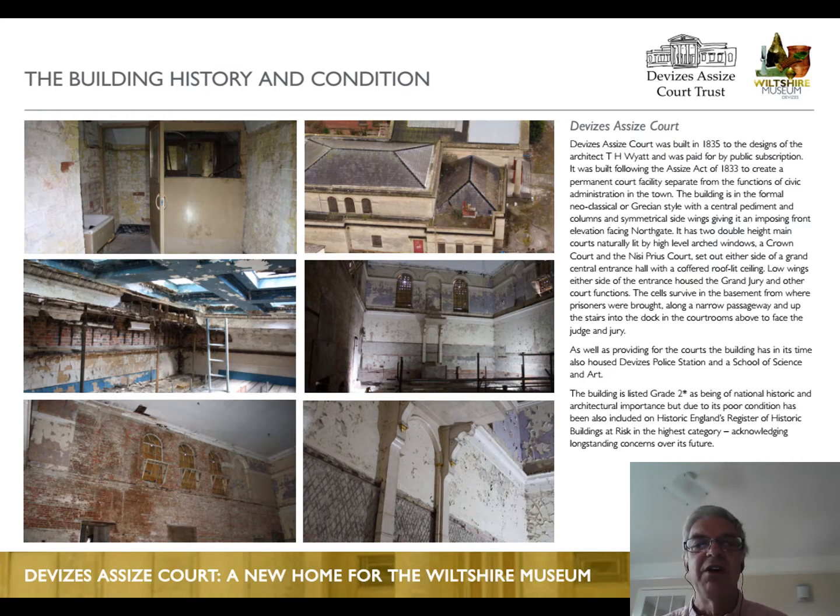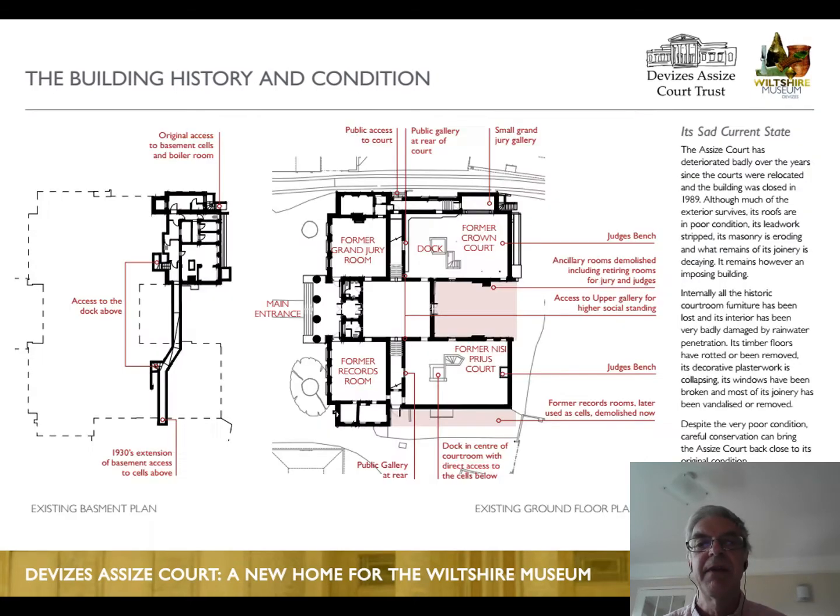The image in the centre on the left shows the coffered roof of the entrance hall with the wonderful roof lights. Unfortunately, you can see this is in a real state, and it's actually collapsing and propped up by scaffolding. It's one of the reasons the building isn't safe to enter. On the right hand side, this is one of the courtroom buildings, and you can see that the wooden panelling has gone, so have the furnishings, even the floorboards have disappeared, so there's just earth left on the floor. So it really is in a very poor state.